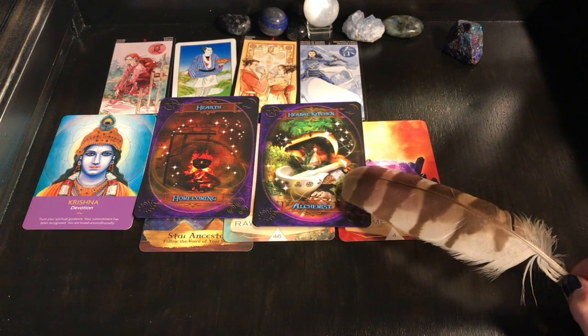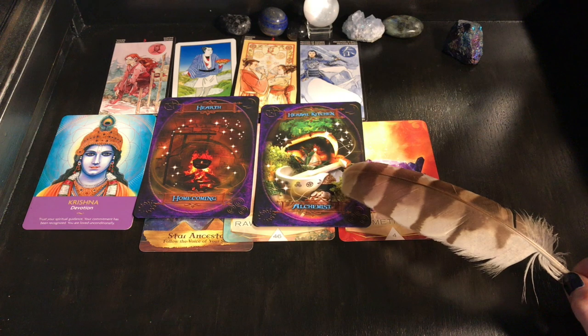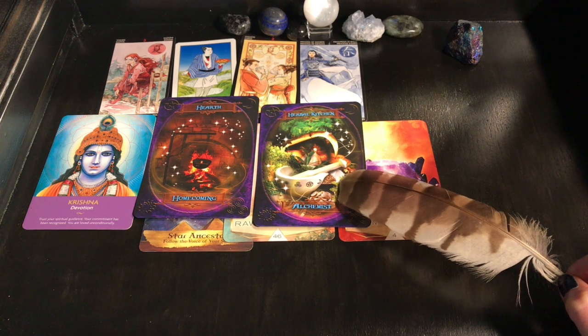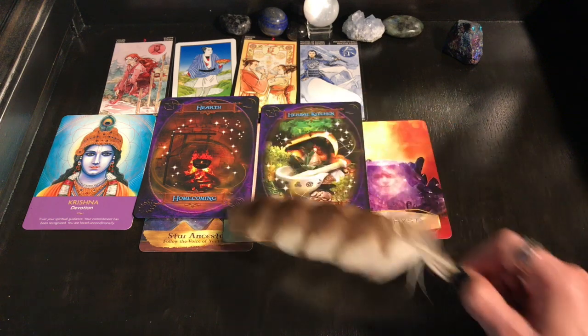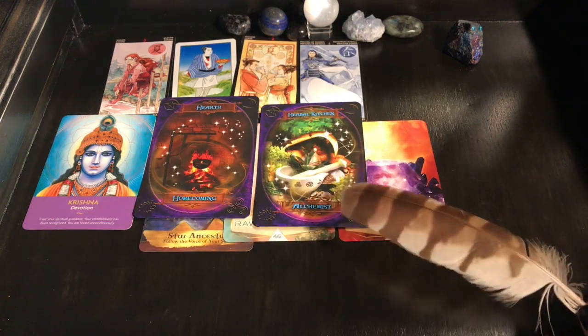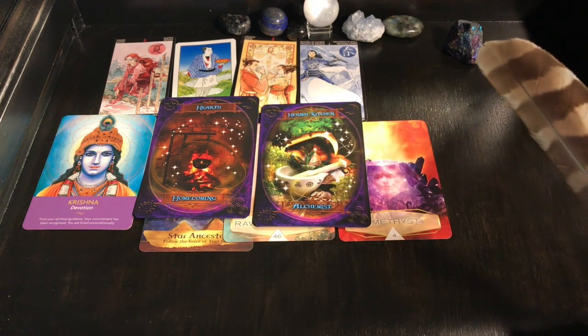Maybe some of you are chefs, or you're thinking about going to cooking school, or you want to write a book about natural remedies to help other people, or perhaps you want to write a cookbook or something. This is also saying, yes, you can do that. You can manifest that. It's in the cards for you, definitely here.